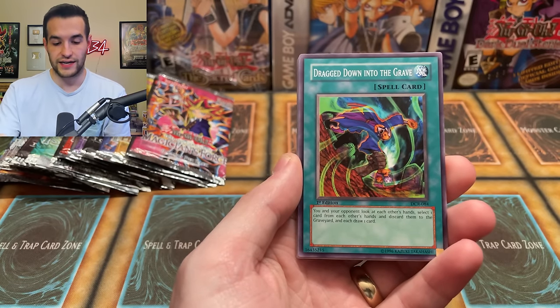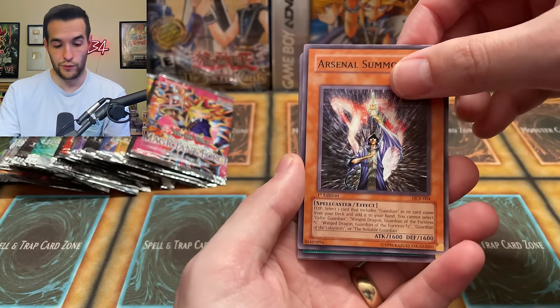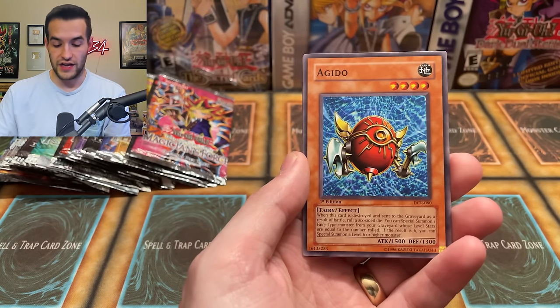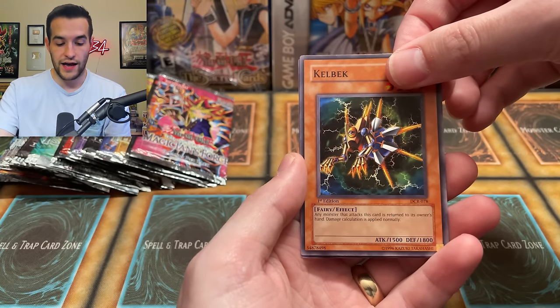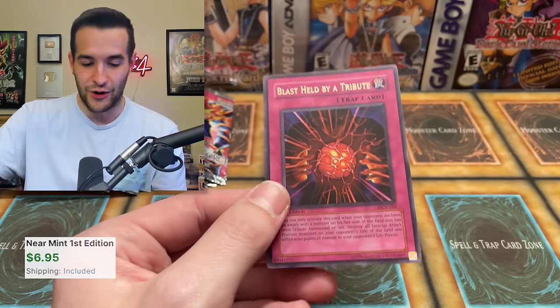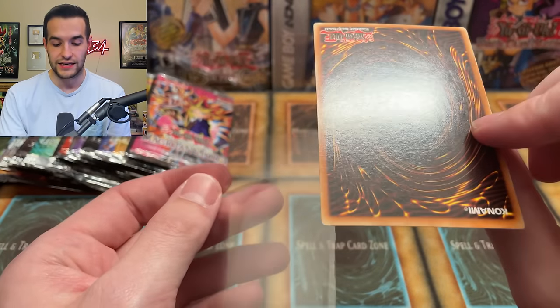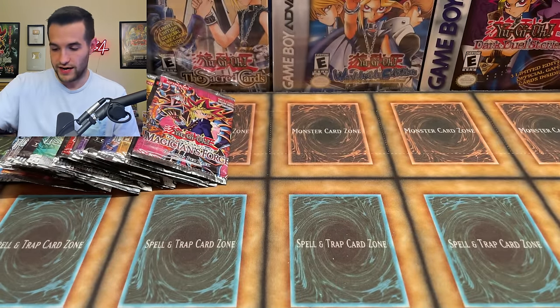Really Eternal Rest, Drag Down into the Grave, Rod of Silence, Chaos Command Magician, Arsenal Summoner, or Vampire Lord would be awesome. Fairy of the Spring, DD Trainer, the Aguido, we have a Kelbeck, and we have a Blast Held by a Tribute. That's an Ultra. We will take that. Ultra Rare from Dark Crisis seems to be in decent condition as well. All right, our first foil from the original 11 sets. All right, I'm loving that. You love to see those old sets actually have foils in them.